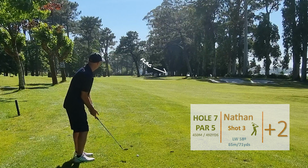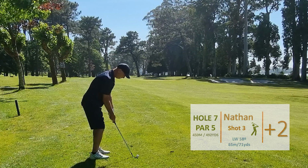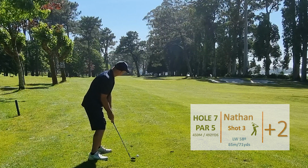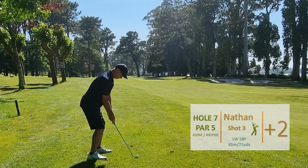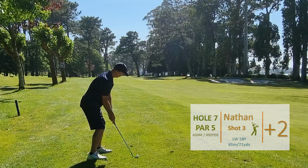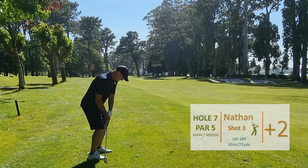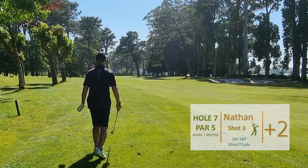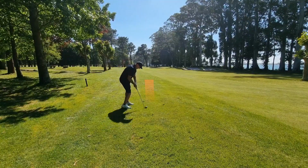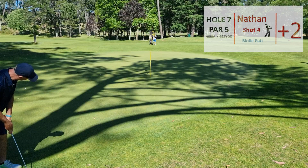It's a fairly hard lob wedge for me, sort of 80%, I'd say. The greens were quite hard, so you had to allow for a bit of roll. Normally my balls would spin, would check and spin back. On these greens, they tended to check and go forward a metre or two, so I had to allow for that.